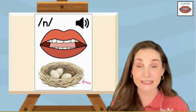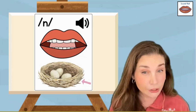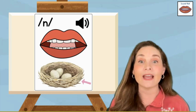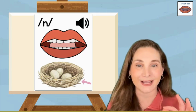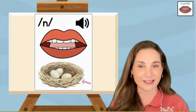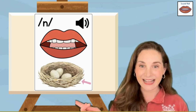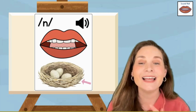Our next sound is the n sound. The n sound is similar to m, but this time we actually use our tongue right behind our top teeth. The air still flows through our nose and our voice is on. So this is like in the word nest. All right, watch me try it.